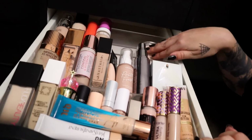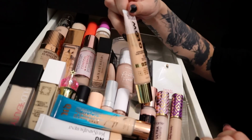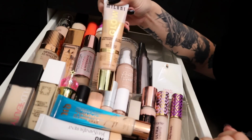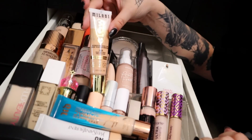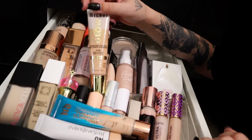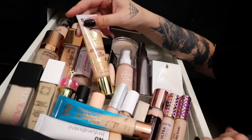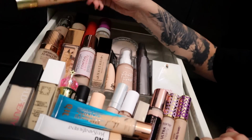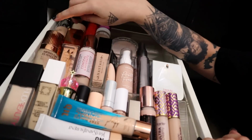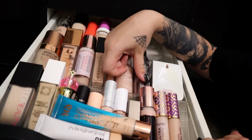Okay, moving on now. There's a little bit of room here. I also haven't used this Milani Glow Hydrating Skin Tint in 110 Fair to Light because this is their lightest shade they had online on Ulta's website. And guess what? It looks dark, so I haven't used this one either. I guess I'll declutter it because obviously I haven't used it yet. It's been like a month since I bought it, so that's fine. Whatever. Moving on now.